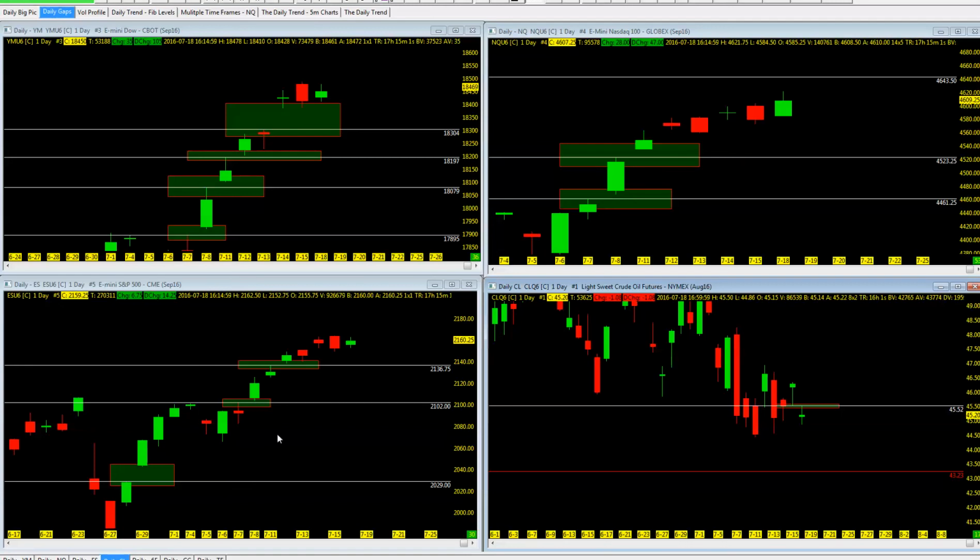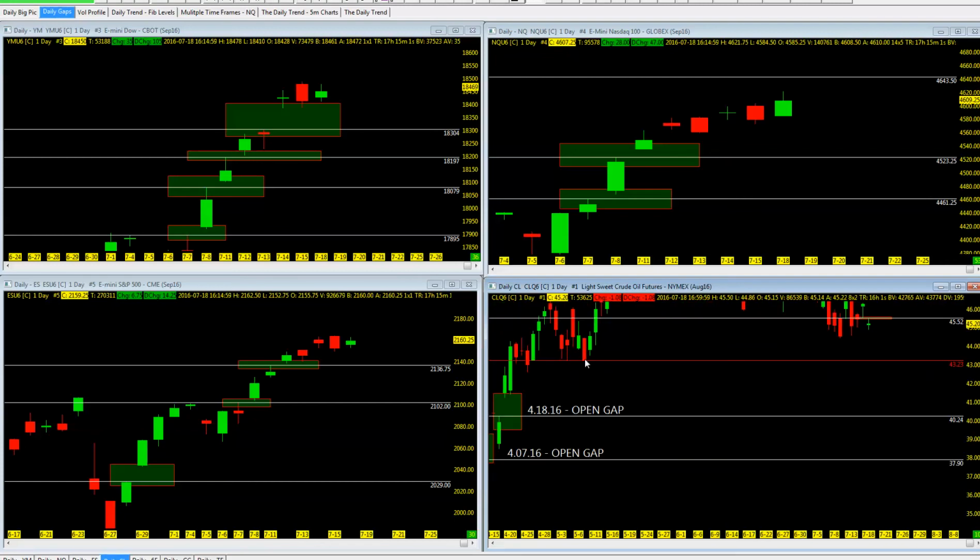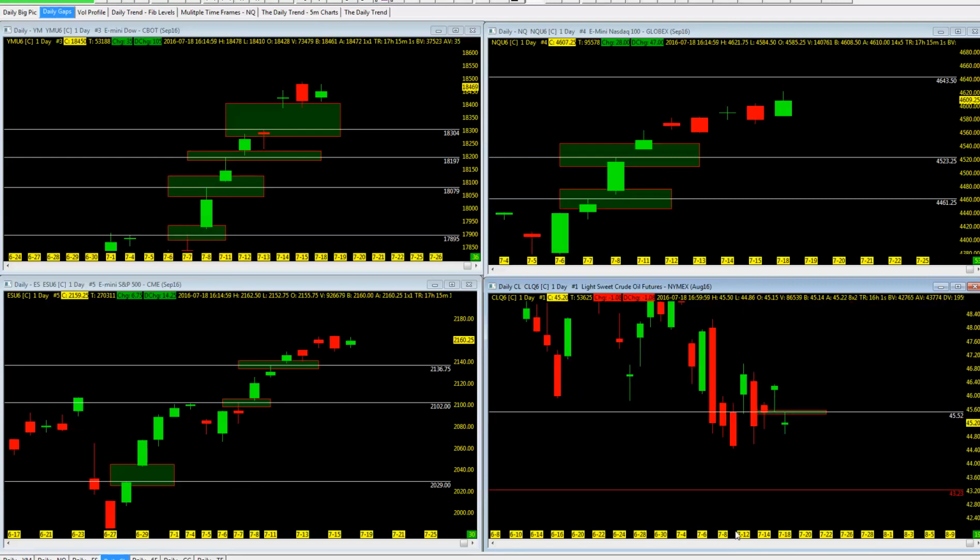Watching for the intraday, both on a 4-hour chart and an intraday, to move towards those. Very small open gap here at 45.52 on the crude, as well as 43.23. Next level down, not an open gap, more a level of support here, as price action found that back here in May, but 2 major open gaps still remaining below on the crude, as well as to the upside.